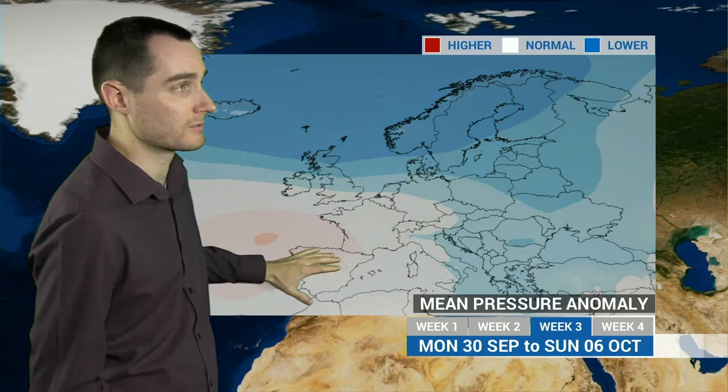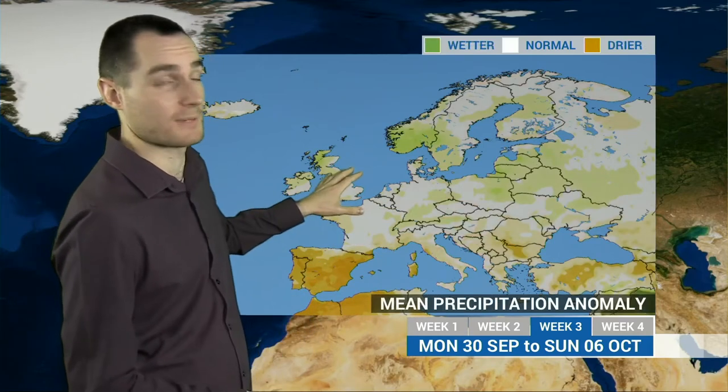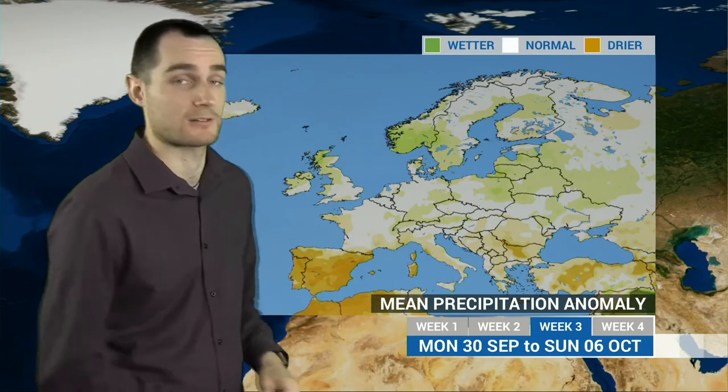Into the following week, not a great deal of change in the overall pattern, still fairly changeable, low pressure generally to the north of the UK, higher pressure off towards the south, still a westerly flow off the Atlantic. So generally speaking, temperatures near or slightly above average, although still the potential for some chilly nights if we do get some ridges in between those areas of low pressure. And in terms of rainfall, it's sort of near or even slightly above average the further northwest you go, the further south you come across Europe, particularly across Iberia, and it's much drier than normal.